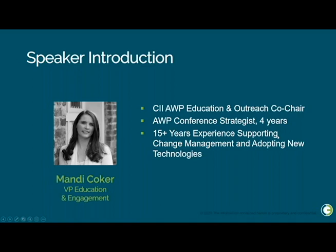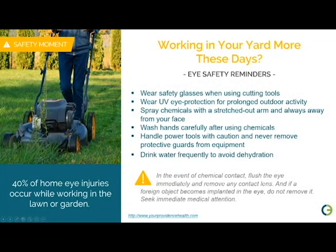Great. Thanks so much, Tori, and I appreciate you hosting for today. So first we'll get started with a brief safety moment. I know, especially with times as they are right now, it finds a lot of us seeking solace in our yards and trying to find ways to get outdoors. This is a safety moment we've used in the month of April or May, but it's really some good tips to keep in mind now as more and more people are doing work in their yard to keep themselves entertained. These are some safety reminders for your eyes specifically.